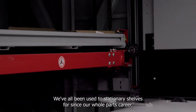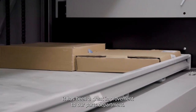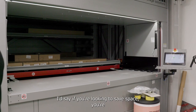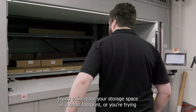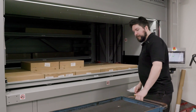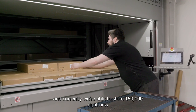We've all been used to stationary shelves since our whole parts career, but with the machine, yeah, it has been a great improvement to our parts department. I'd say if you're looking to save space, you're trying to increase your storage space in a small footprint, or you're trying to improve efficiency and reduce shop times for your technicians waiting for parts, I would say this is where the VLM machine would come in handy.